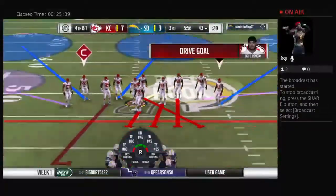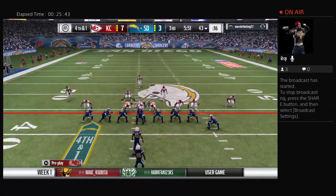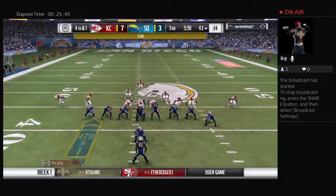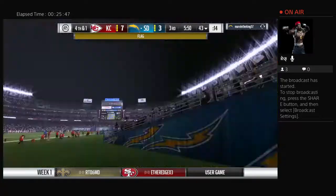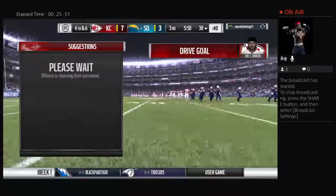And how about this one now? In their own territory, a gutsy call. They're going to go for this on 4th and a yard. Oh, and now movement and a whistle, and they may have to rethink their plans on 4th down.